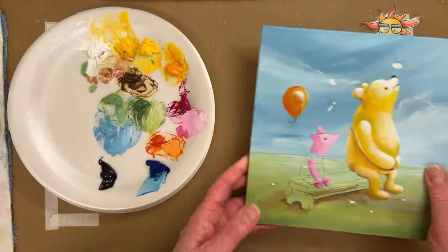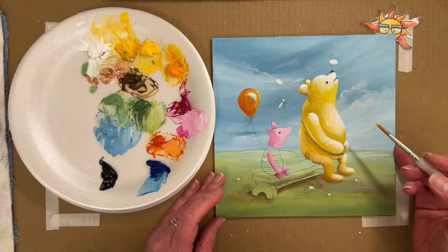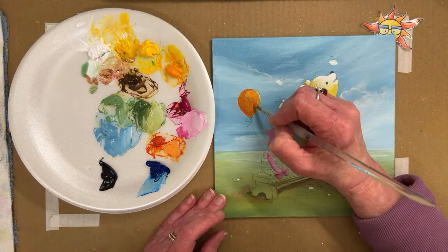Marty says, I looked up Tigger. He is a stuffed tiger, not the Tigger of today. Oh. Yeah, Pooh Bear's a stuffed bear, too. Let's see.